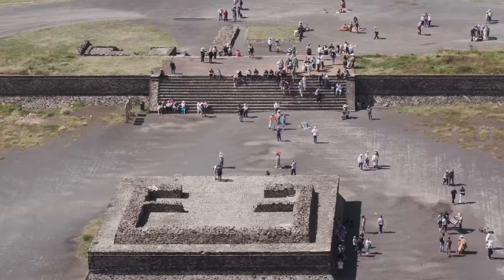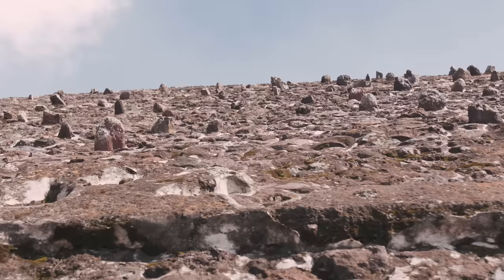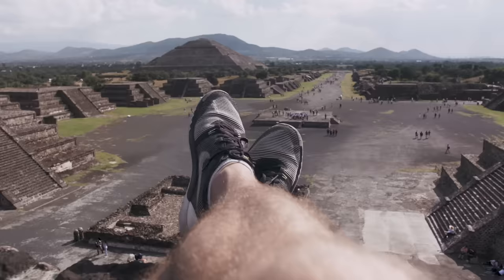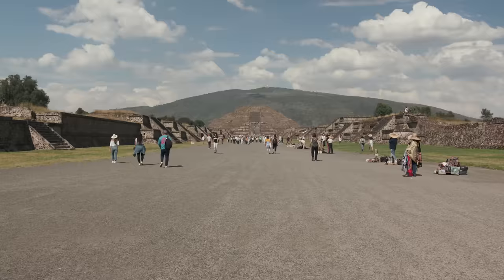Not much is known about the mysterious past of Teotihuacan, but it's clear that this place held enormous political significance for the civilizations of those times and was also a place of religious ceremonies during which animals and people were sacrificed after they ceremoniously crossed this avenue of the dead.